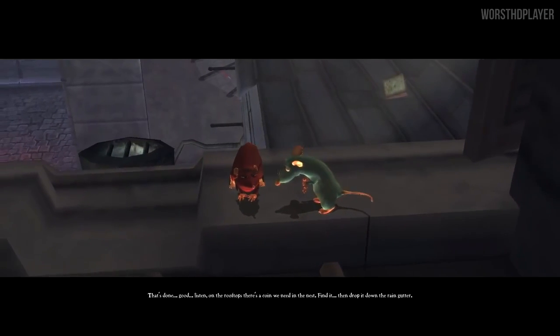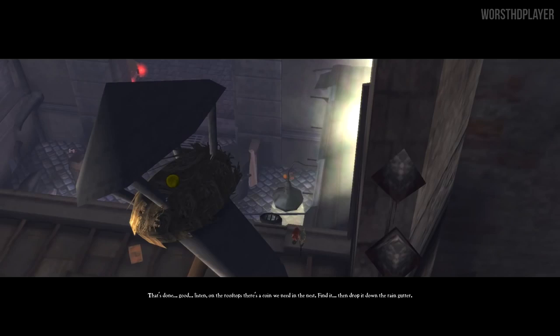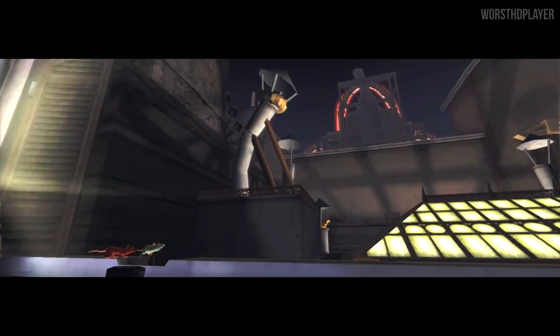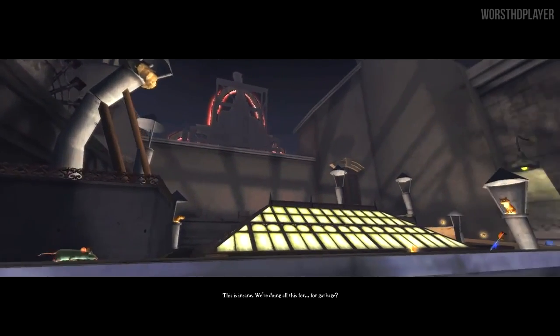That's done. Good. Listen, on the rooftops, there's a coin we need in a nest. Find it, then drop it down the rain gutter. This is insane! We're doing all this for garbage?